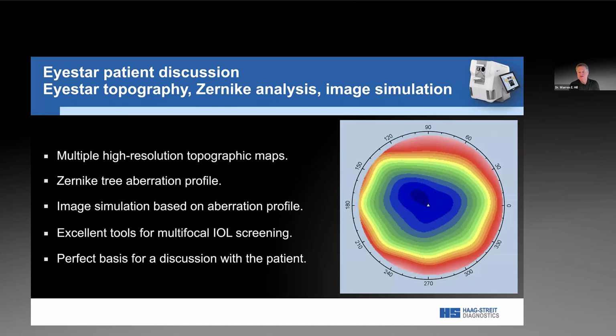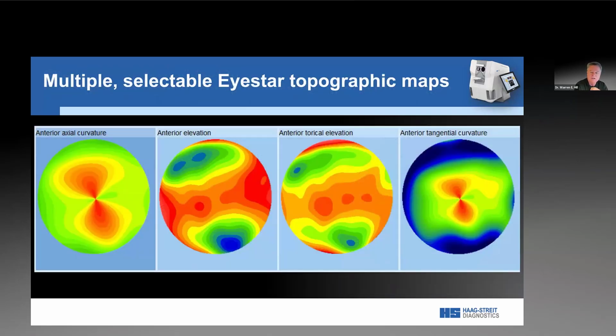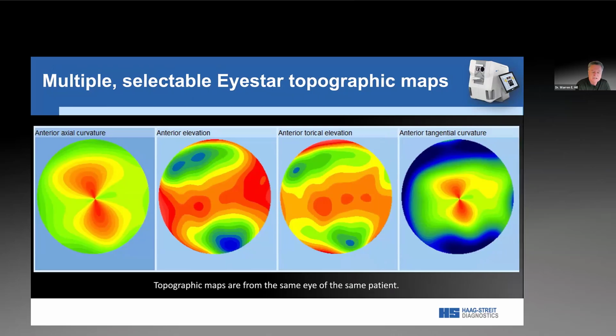So the topography feature of this instrument, again, is no compromises. And we generate a lot of information from the topographic map, and we're going to go over a little bit of how that works. The machine generates the 4 basic topographic maps. There are many more topographic maps than this, but most people don't use them. So these are the 4 standard topographic maps that a lot of people use in their practice, especially if they have optometrists that fit contact lens.